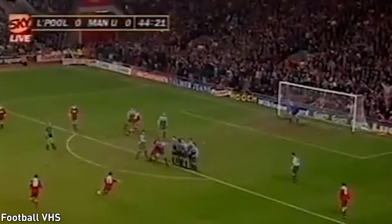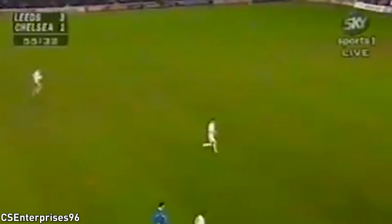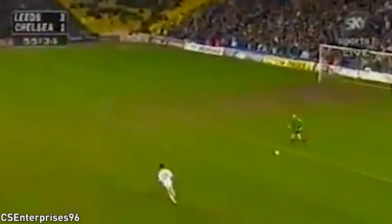In the following season, Sky decided to shrink it a little bit and use a lighter yellow. 96-97 saw another minuscule change. It was white now. Sky decided to change the entire overlay in 1997-98, and as you can see, it looks like the Fox box. As far as I know, I don't think anyone sent death threats for this one.